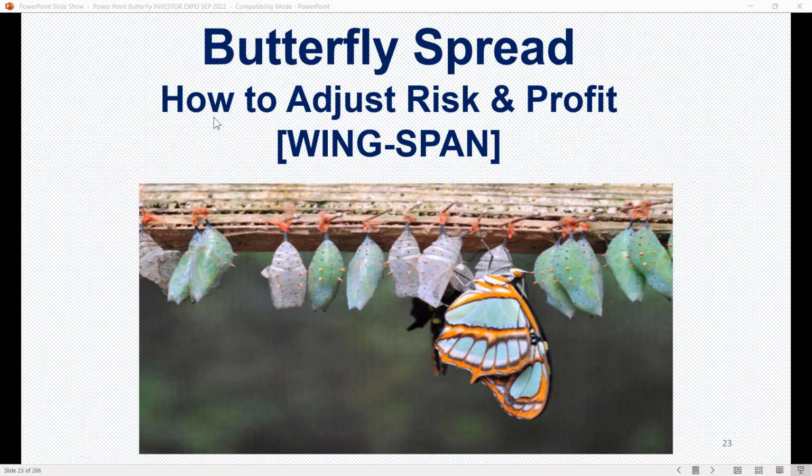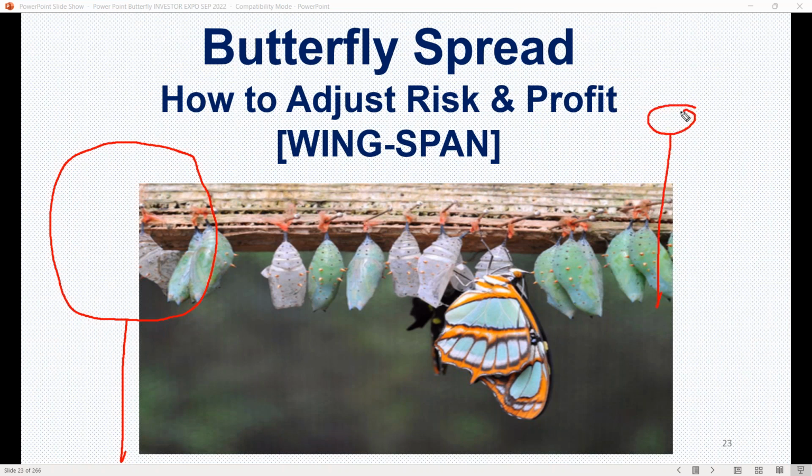Now the next thing is you can adjust your risk and profit of the butterfly from the wingspan of the butterfly. So let's say you're a collector of butterflies. The easiest way to capture a butterfly would be with a really wide net versus a narrow, small net. Same concept with the butterfly. If we want a bigger profit zone, we just widen out the wings. It's going to cost us a little bit more risk capital, but we've got a bigger profit zone. If we want to narrow it, we can make a narrow wing butterfly, super low risk but super high return. These are sometimes what I refer to as lotto trades. So that's how we adjust risk and profit: the wingspan of the butterfly.